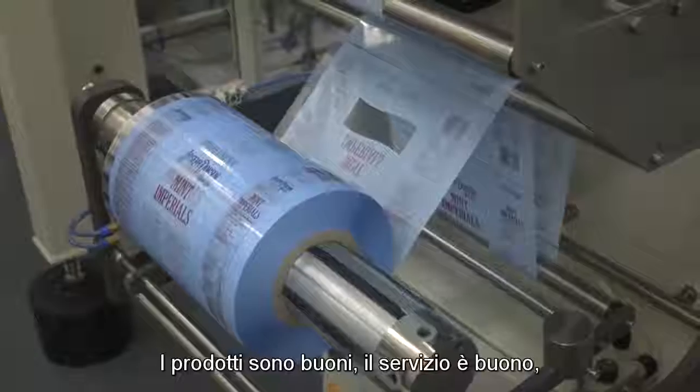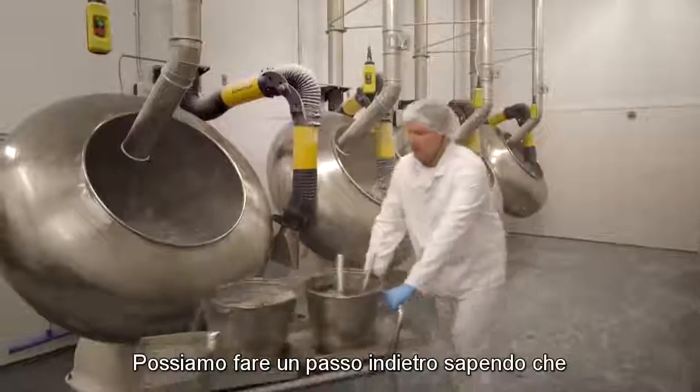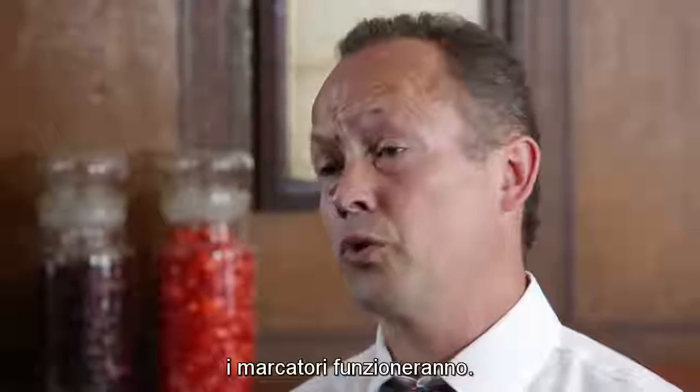The products are good, the service is good, the low cost in consumables. We can step back and know that the printers are going to run.